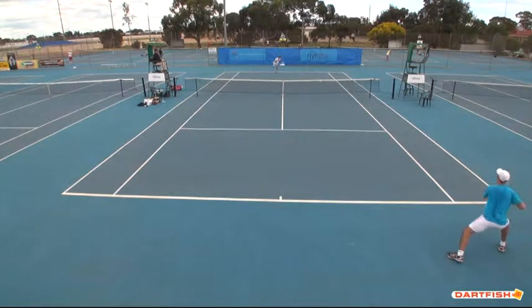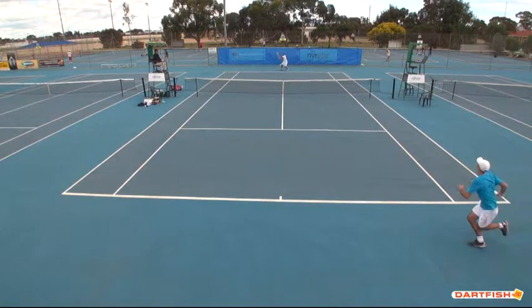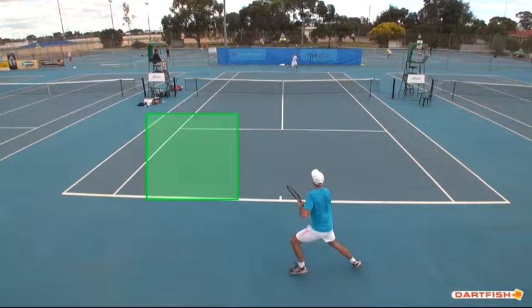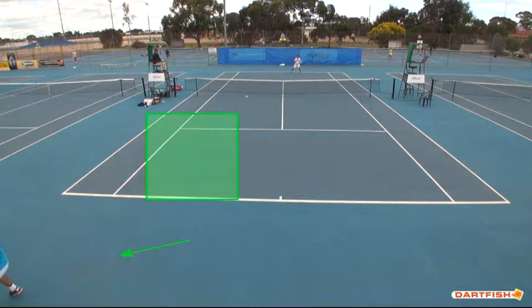Another one out wide to the deuce court. He doesn't quite hit his target as well on this one, but what he does do is get around the ball, and you can see he has a big target to hit into Sam's backhand. He's leaned on the ball and he's going to run him. He's got it deep and puts him out of court, and the shot's too good.